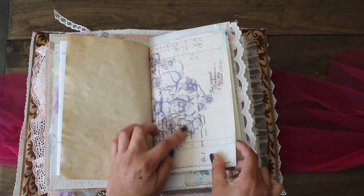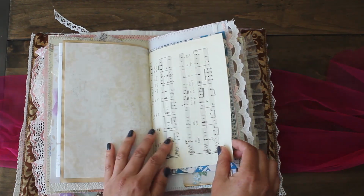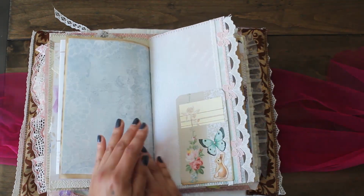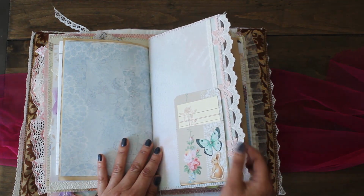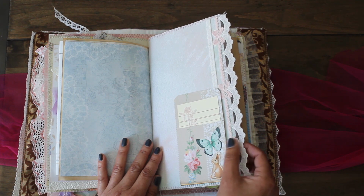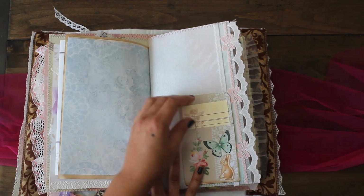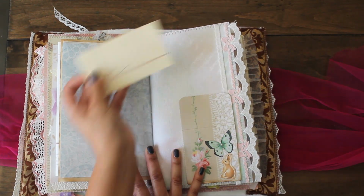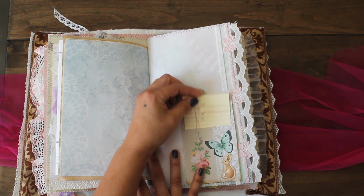Another printable with the beautiful lavender flowers, lace, music sheet. Here is an old ad for their pageant. And then here we have this beautiful trim that I really love with the pink ribbon, our beautiful little library card here with a little journaling spot that you can pull out, and then you can write on.